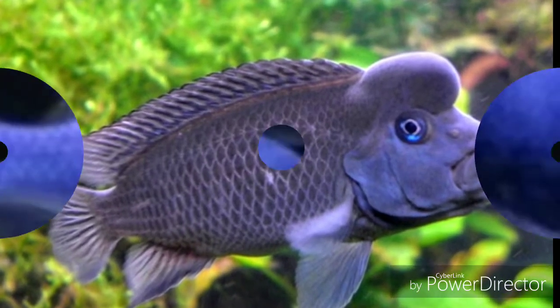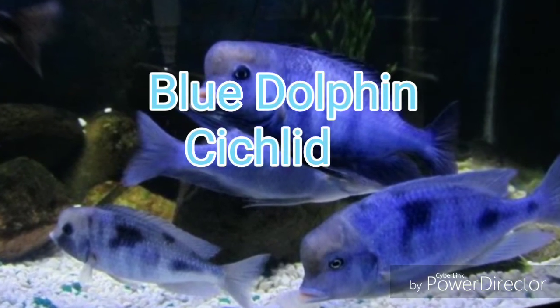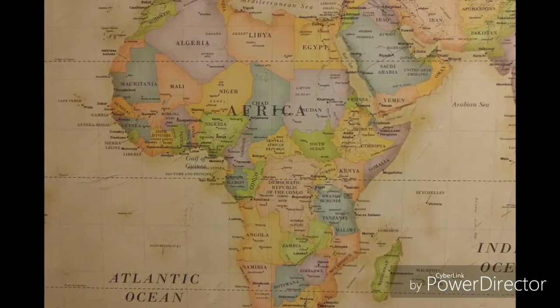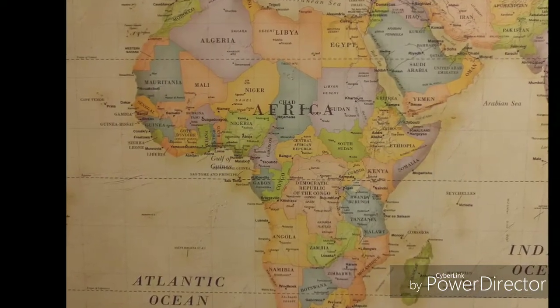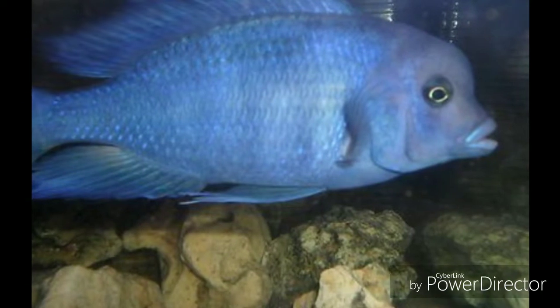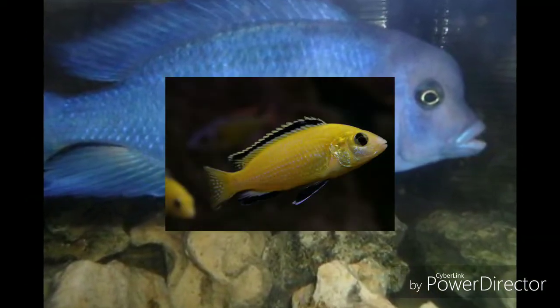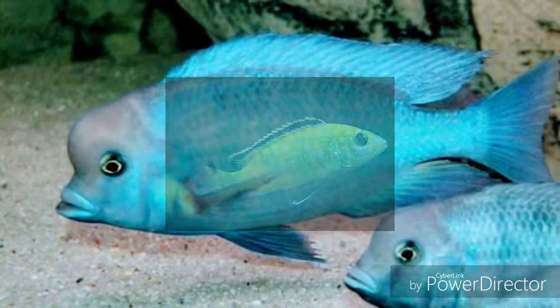Coming in at number 3, the blue dolphin cichlid. This fish hails from Africa. Now, like I mentioned before, I am not going to go into detail about these species due to the time constraint. I just want to introduce you guys to my top 5. Note, this species can be aggressive towards smaller cichlids, but can be kept with larger African cichlids such as Frontosas.